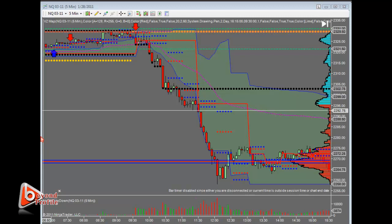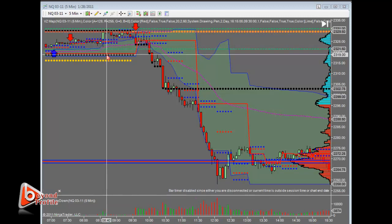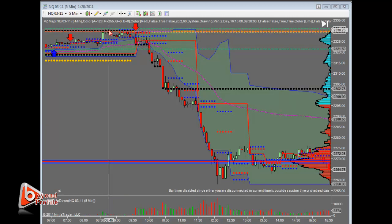Let's take a look at the NASDAQ for starters here. We had a very narrow range of balance going into the opening on Friday morning. We were trading above a prior day's point of control and inside the IB for the prior day.